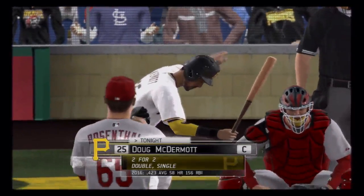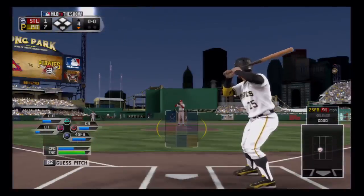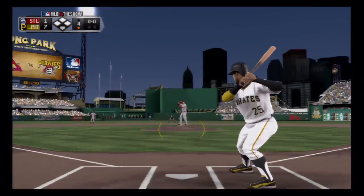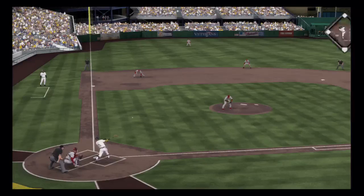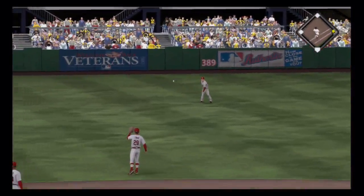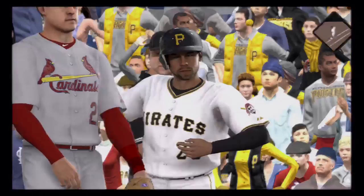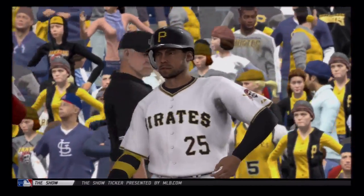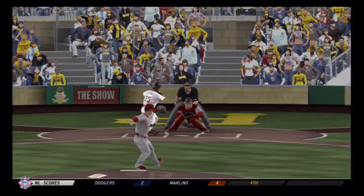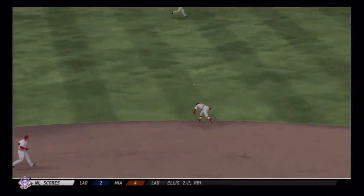Doug McDermott will lead things off here in the home half of the fourth. Here's the first offering. Now a swing and a hard hit ball to short. And that'll get by into left field, so he's on to lead off the inning. Boy, how much hotter is he going to get? He's got himself another 3-hit ball game. That batting average is going to continue to climb even higher.